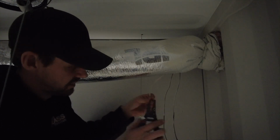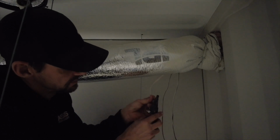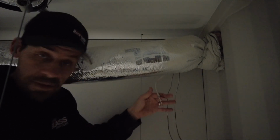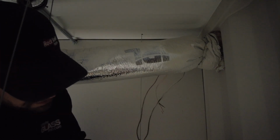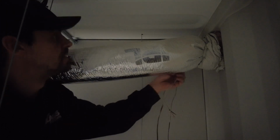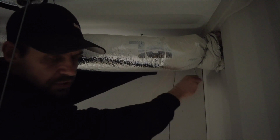I would turn the lights on in here for you, but I don't have any bulbs, so that kind of sucks. Three wires to hook up, and so I've got two wires here. One I've stripped a little bit of the coating off, and that was so that I knew which one I was going to use.